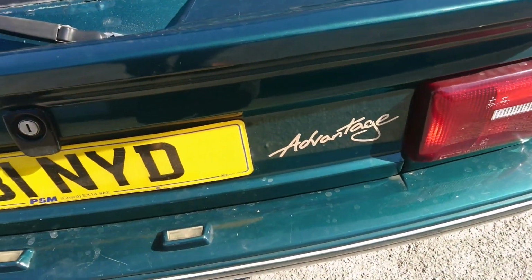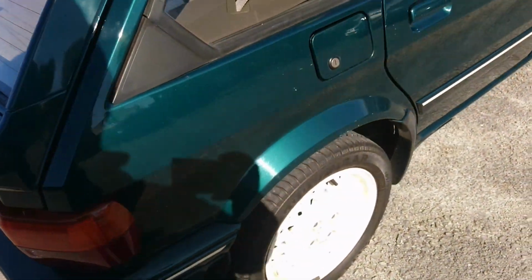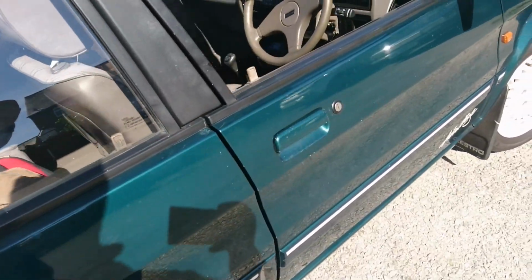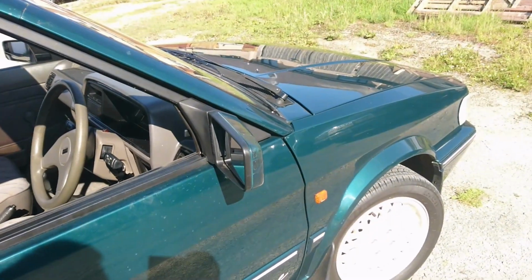thing. The Advantage obviously was available as well on the Metro, Mini and Montego. Perhaps we'll find one of those these days, but I've never seen one in person of one of those, so yes, nice and rare. Right, let's take a look at the engine as well.